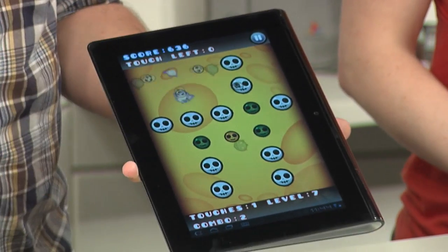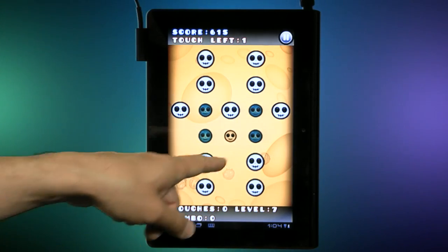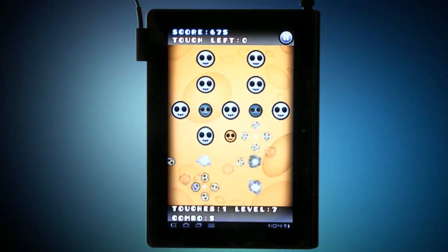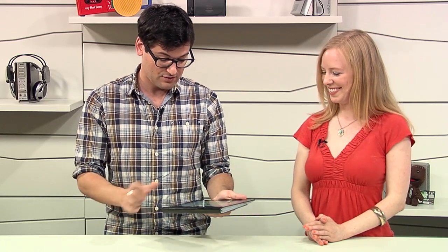But it's free, right? It's totally free. So I feel 100 levels for free is not bad at all. I feel like it'll get you through the Halloween season for sure. And this is great for kids too. Yeah, and adults, kids at heart. Kids at heart. So yeah, that's a great game.